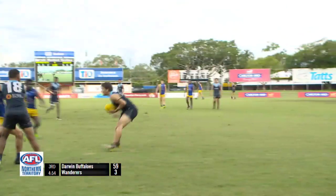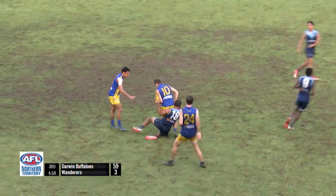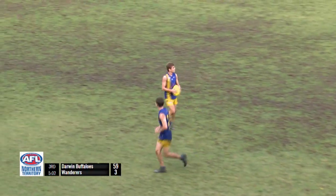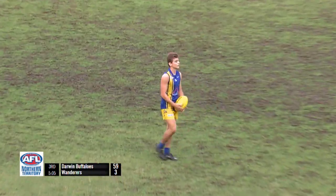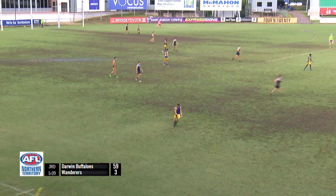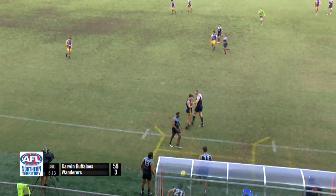The stinker. Williams with the handball over the top. Campbell with the missed tackle, about slipped high. Totham will get the free kick for the Wanderers. So he just goes back, a bit of a peek around. Nothing much on offer. Goes short, gets cut off, and we'll have another boundary throw in.